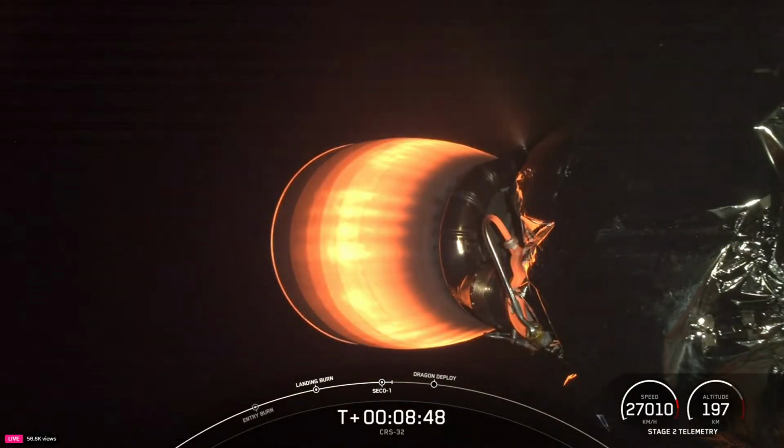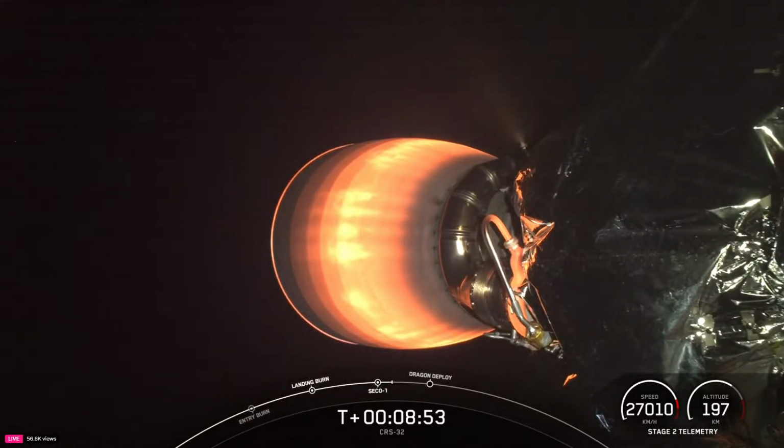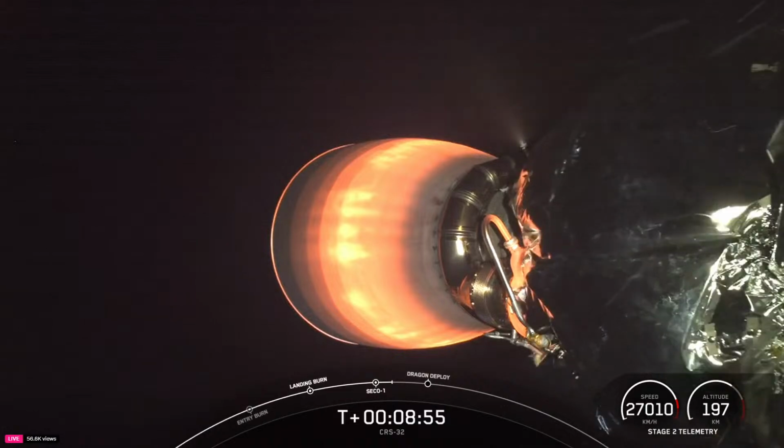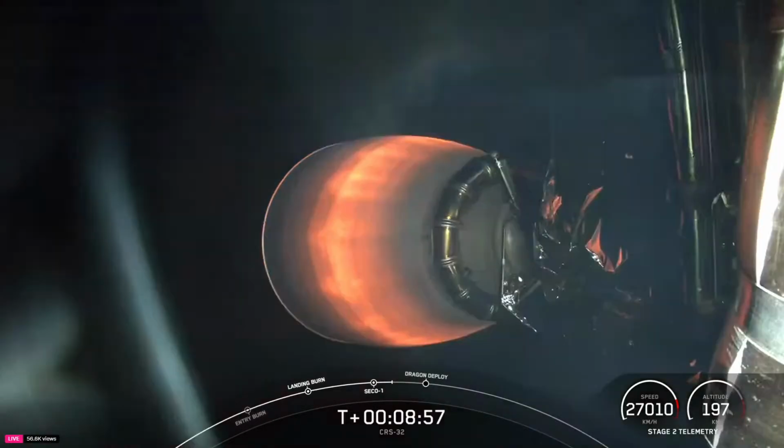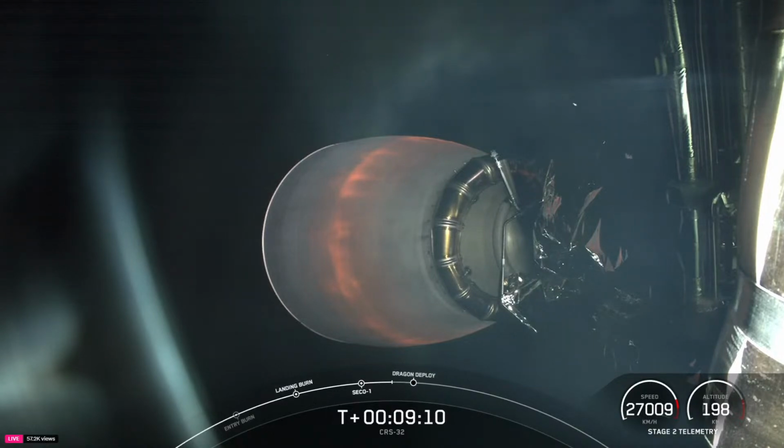Nominal park orbit insertion. There we got confirmation. We did have second engine cutoff, and we did have confirmation of a good orbit. It looks like we are on track for Dragon separation in just under 30 seconds here. The vehicle is now coasting with Dragon attached, and we are just moments away from spacecraft separation. We're seeing a great view from the second stage as it cools down and prepares to separate Dragon so that it may begin its journey to the International Space Station.